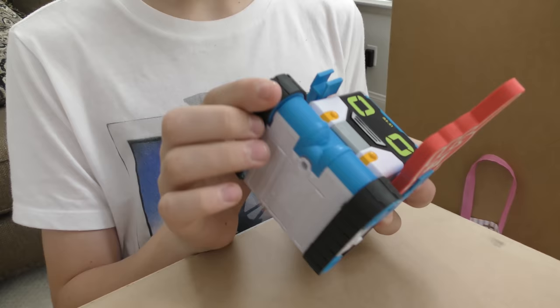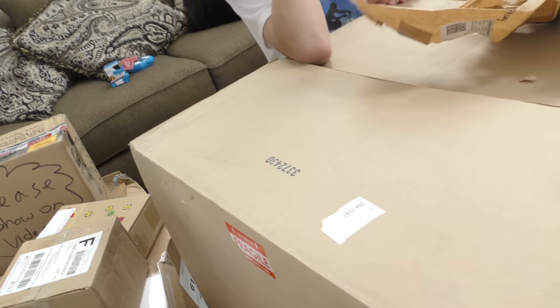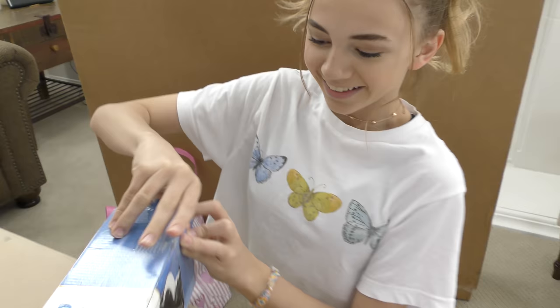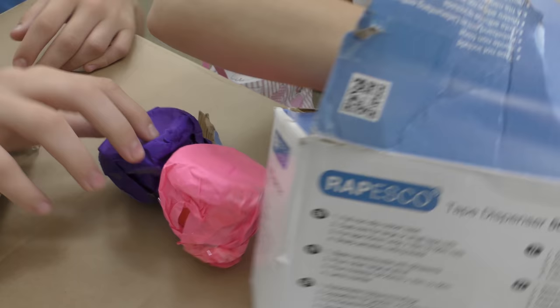So what do you have, Kayla? I'm gonna pick this package. Oh, it's a tape dispenser. Isn't that great? I think this was sent by a fan because I don't think someone sent us a tape dispenser. Let's see what is in the tape dispenser box. Oh, I think it's slime. Okay, so we've got a purple, a pink, and a magenta.